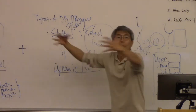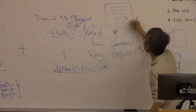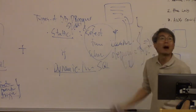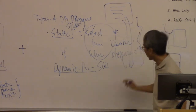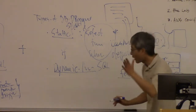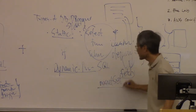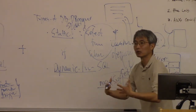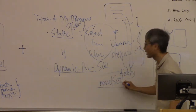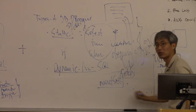Select means group of data. You will get the group of data. Then you need to get one by one. This is called the fetch. So you need to do the fetch. So Java uses, for example, ResultSet. ResultSet is kind of mimicking a group of data. Then you can get next, next, next until the end of the set.